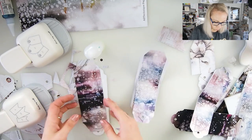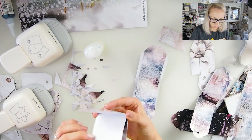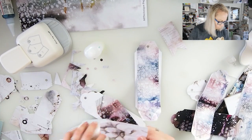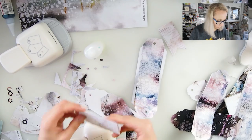I like that, actually. I'm mixing a bit, isn't it? I'm mixing this a little bit. But this is so cute. But also what I was thinking, you can technically just take a few of your tags like that, put them together and have them as a little book like this.